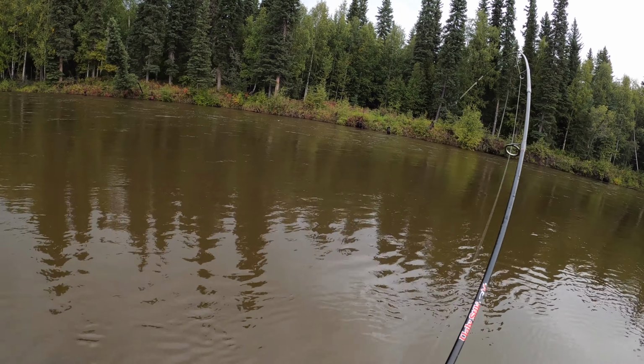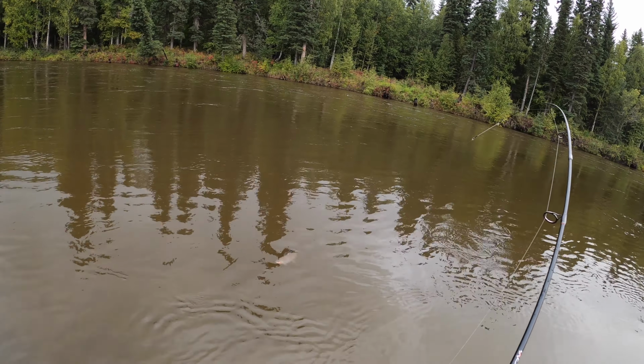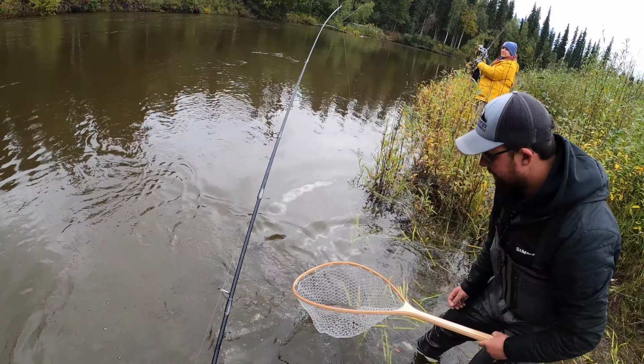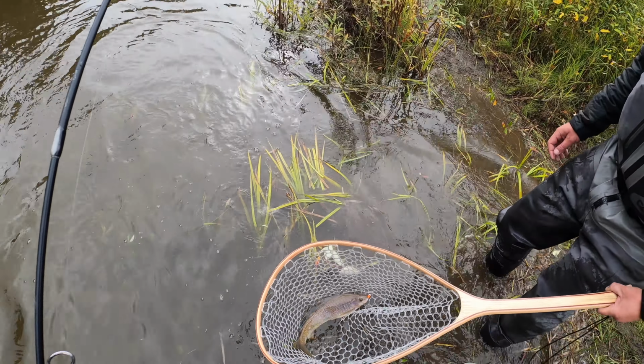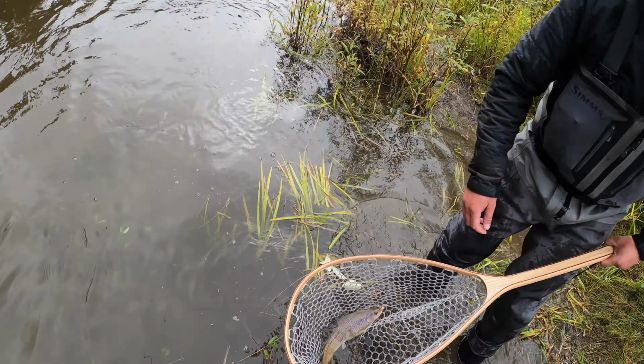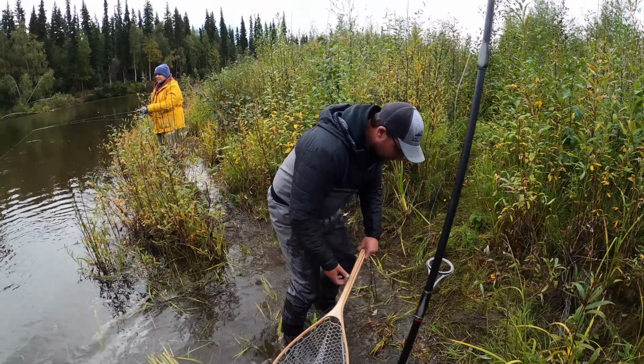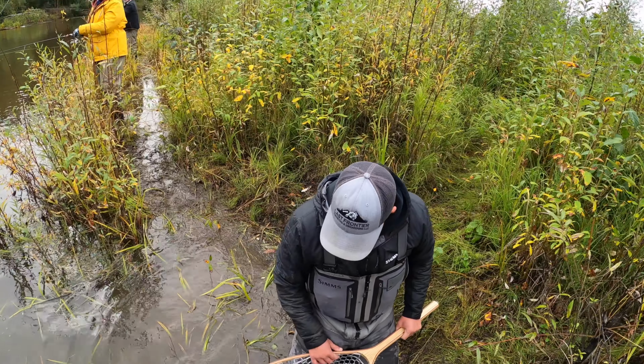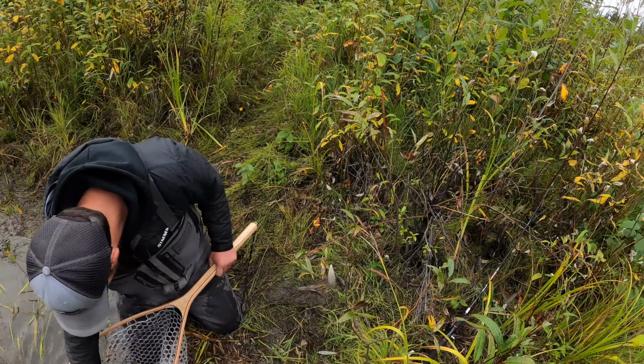That's a grayling. That's a nice one. Oh my goodness. That's a really nice grayling. Look how big that fin is. Oh, he's fat. Look at the blues on it, too. He's real pretty. All right, we'll end with one last picture. Look at how iridescent his fin is. That is cute. After fishing for about an hour, we continued floating down the river and ended up getting out of the water.